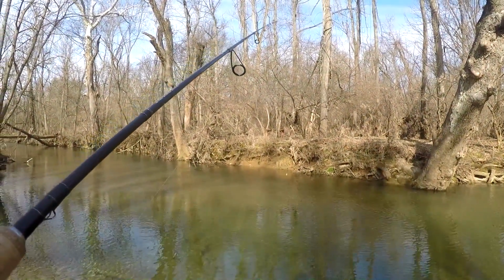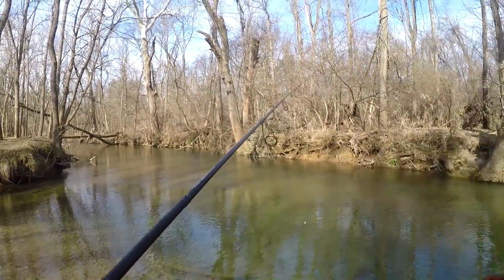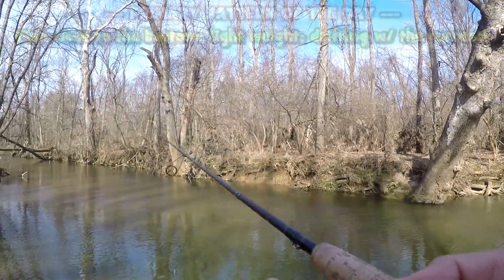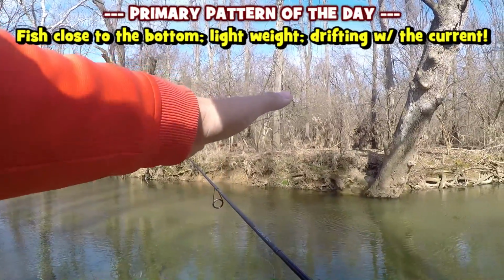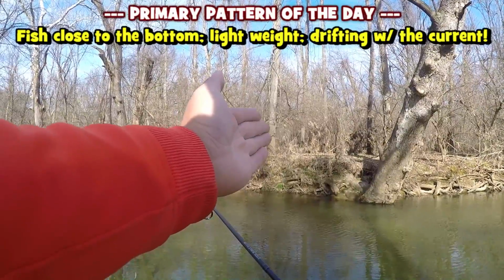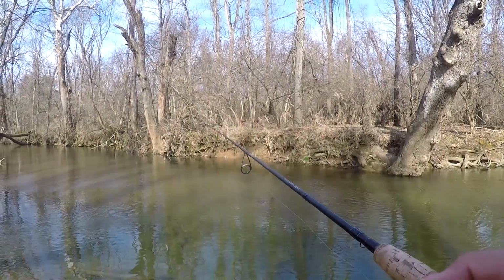Well, no secrets really to what we're doing today. It's a little bit windy out here, so sometimes I can see them, sometimes I can't. Just cast it out there. That's about the range that I want, in the middle of the creek, and let it drift. I got a very light weight on. I want the thing to drift along the bottom, and hopefully soon we're going to get a bite.